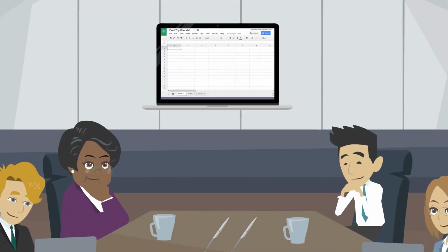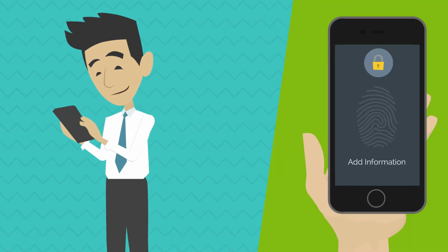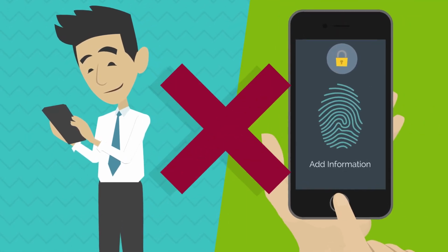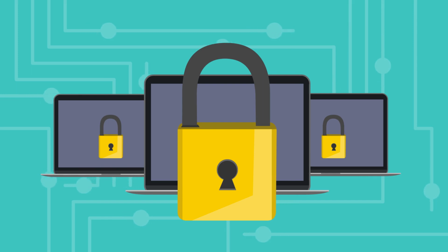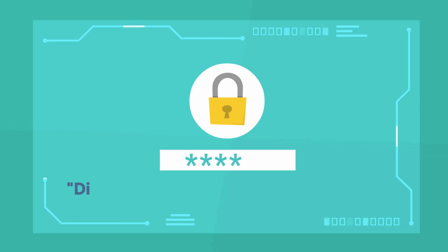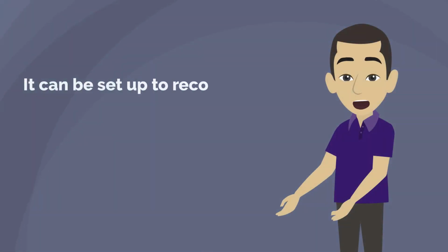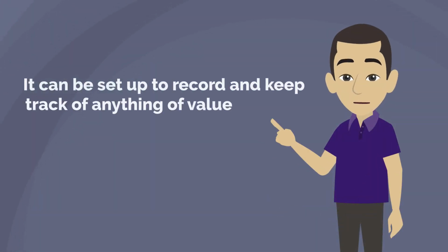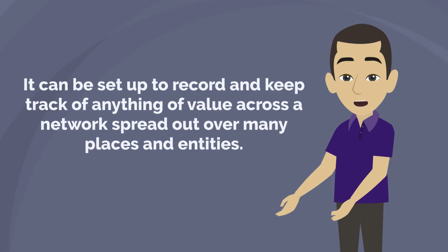Think of it like a shared Google Sheet that many people can see but only certain people can add to. Once something is added, it cannot be deleted or changed. This makes the information inside very safe and secure. It can also be called distributed ledger technology, or DLT, and it can be set up to record and keep track of anything of value across a network spread out over many places and entities.